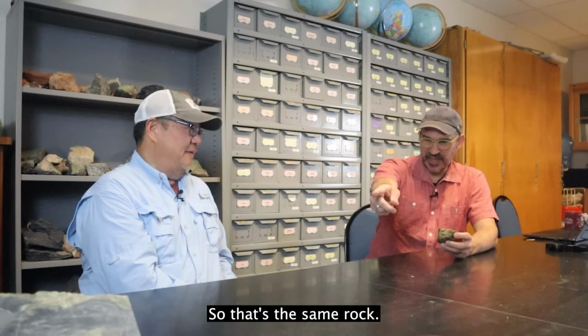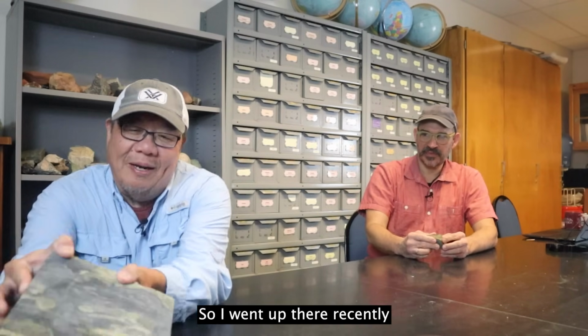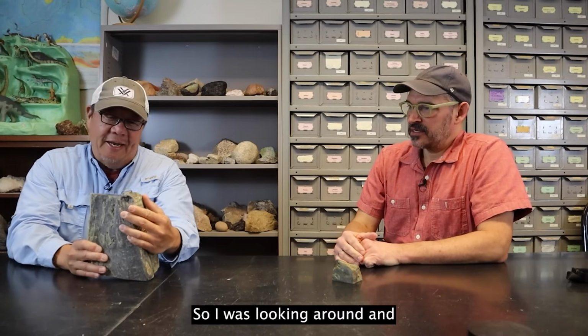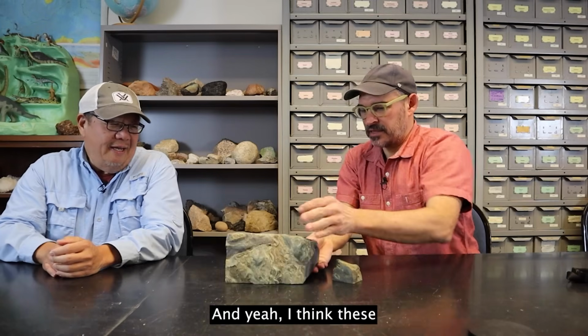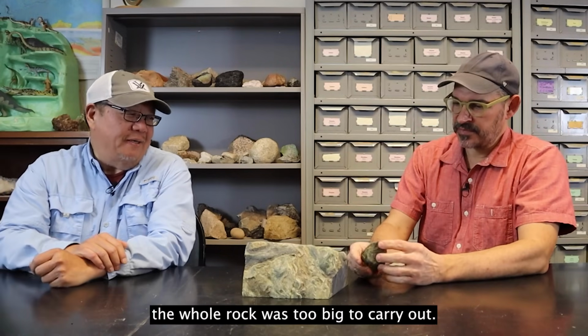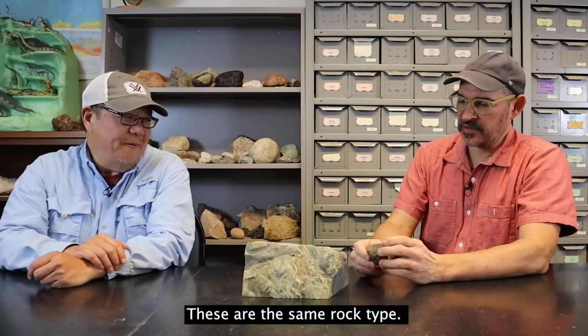So that's the same rock. Hopefully, yeah. Everybody at the club loved it. So I went up there recently, and the river had shifted. I was looking around, and then I saw this sitting, and it was the same kind of green color, waviness, and it was super heavy. I think these are the same. The whole rock was too big to carry out. So I went back up with a little sled later, and I got it out. Yeah, these are the same rock type.